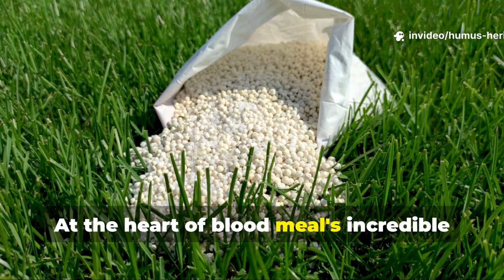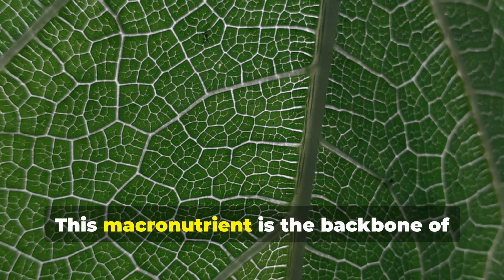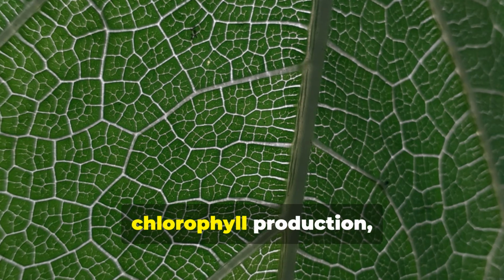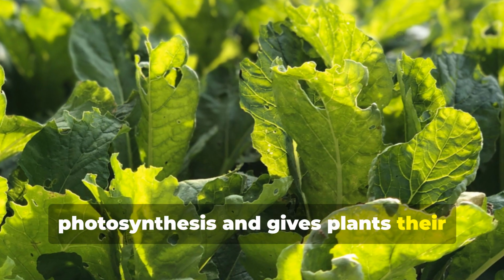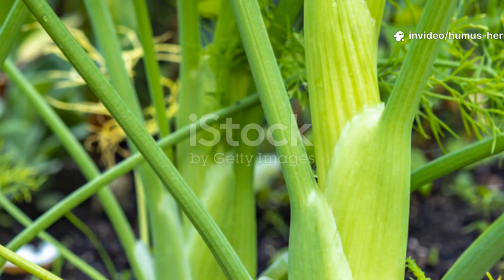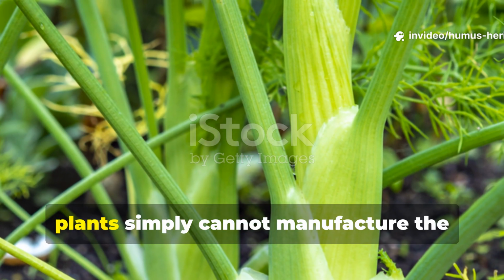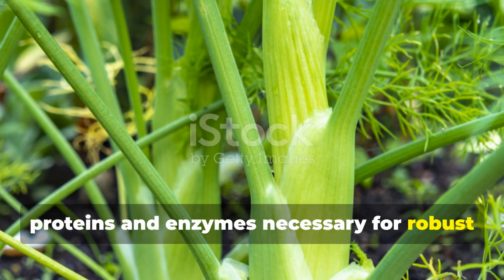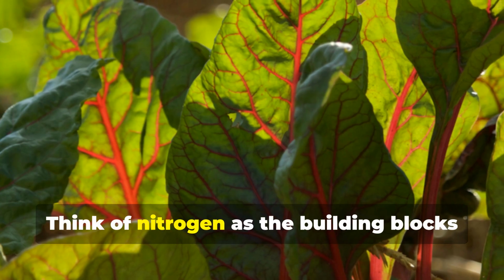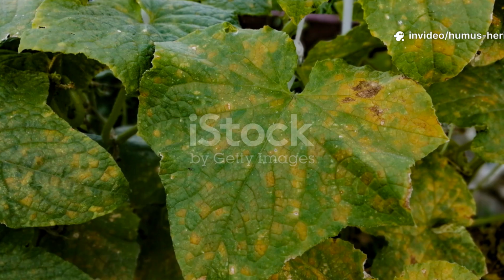At the heart of blood meal's incredible power lies one essential element: nitrogen. This macronutrient is the backbone of chlorophyll production, the green pigment that enables photosynthesis and gives plants their characteristic color. Without adequate nitrogen, plants simply cannot manufacture the proteins and enzymes necessary for robust vegetative growth. Think of nitrogen as the building blocks for all the leafy green parts of your plants.